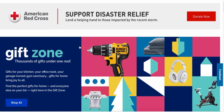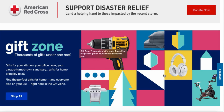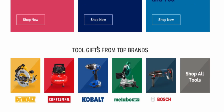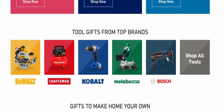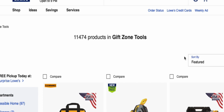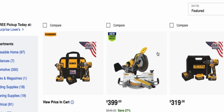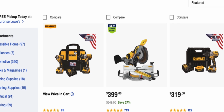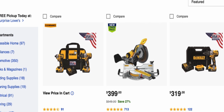Pretty much we got the gift zone here from Lowe's. We do have some deals here we can get. So once we click on it, and then you go back down, you can shop by brand. I just should put shop bought tools. Alright, the first one, probably the best deal out of all these, is this one. Your mileage may vary. It just depends on where you're at.